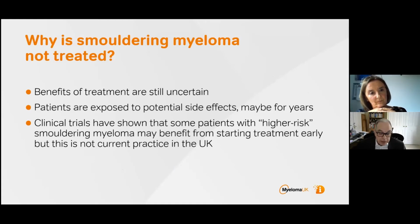So when we have a patient with active myeloma, we generally treat patients straight away. We don't want to delay. The question is, why don't we treat smouldering myeloma? And that's a question I'm often asked in the clinic. And I think this is one of the key aspects of it that some patients find quite difficult. They'll say to me, you've diagnosed I've got a cancer, and smouldering myeloma is a cancer, but you're not treating me. You're just going to monitor me. Why is that? And there are some good reasons for that.